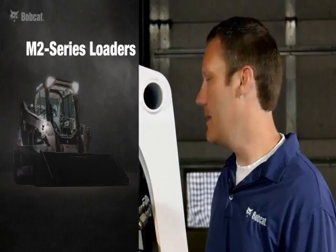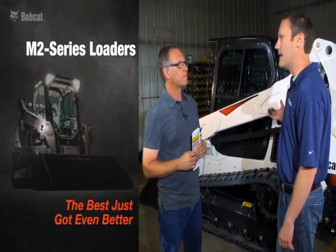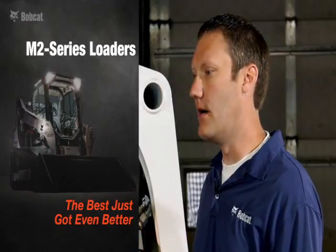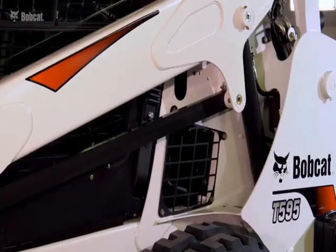We're at the Bobcat Company shop today, and we're talking with Chris Jadot, who's a marketing manager at Bobcat, and he's going to tell us a little bit about the mid-generation loaders. Yeah, what we have behind here is our new mid-generation loader, which is our M2 series. And this builds off the success of our M series with some added improvements in comfort and productivity.